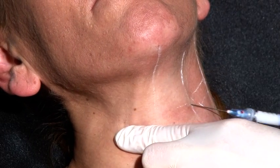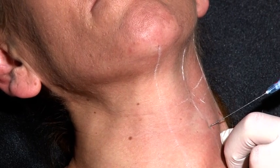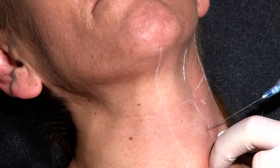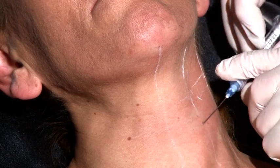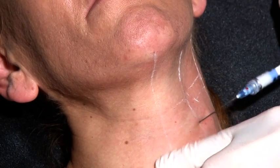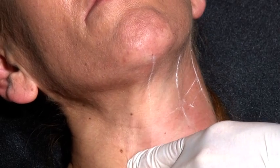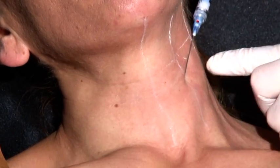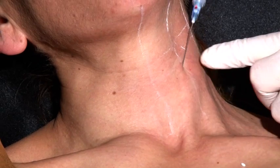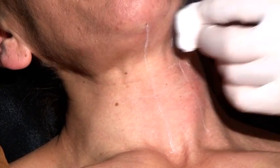And as you can see, until now there's no bruising, but it's not a guarantee that it's not going to bruise if you use cannulas. I have seriously bruised my patients when using cannulas in the neck. So, a patient like this, one syringe of Radiesse is probably enough for both sides. So I've injected now in total 3 cc's, which is half a syringe of Radiesse, right? So that is the left side of the neck.